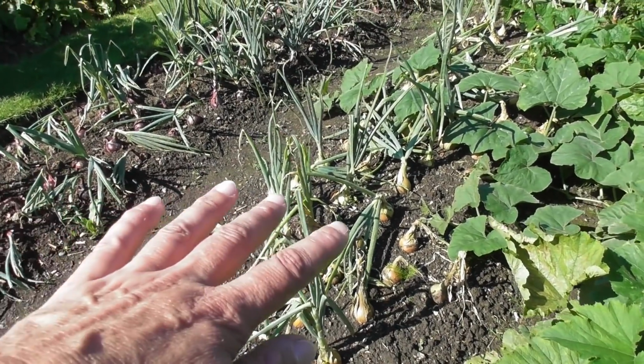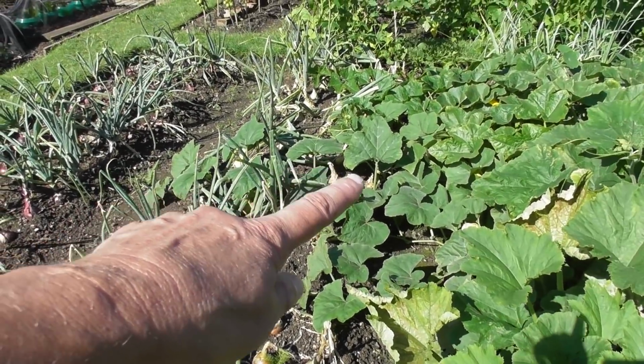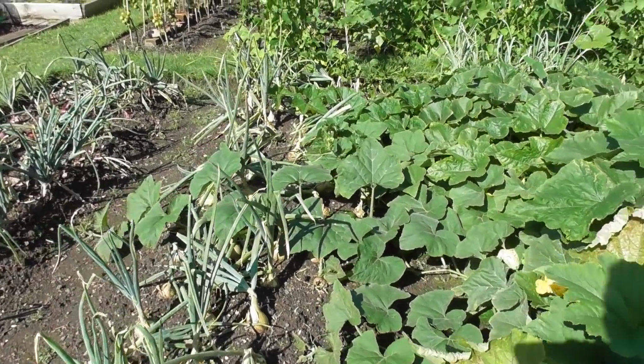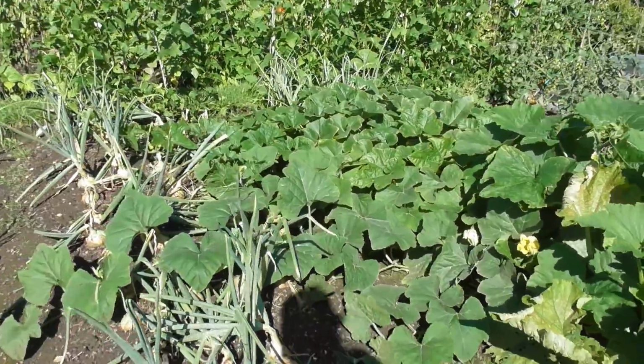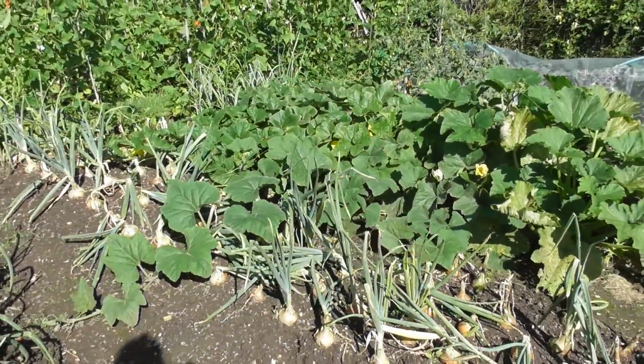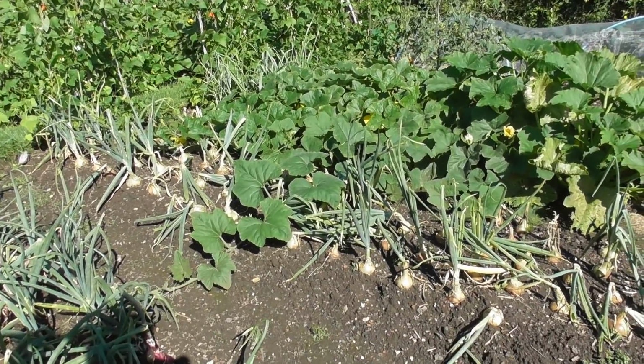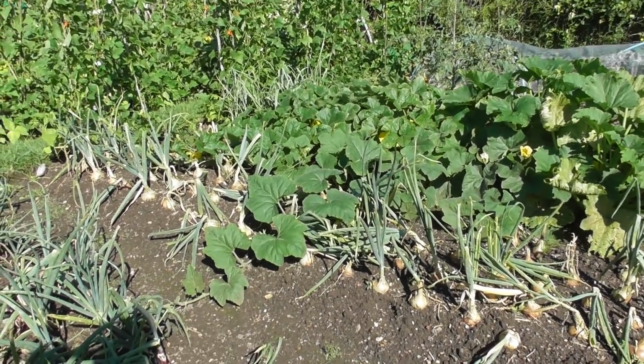And whilst I'm doing that, I can try to tame the squashes. Can I tame the squashes? I don't know, it might just be far too late. Wow, they've romped away, haven't they?